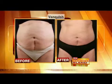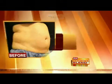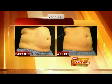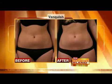And what do people usually get as a result? Well, they may get a result of up to 2 to 3 inches of reduction in the area that's involved. Wow. Especially when we're combining it with that Z-Wave. Yeah. So by doing that, people can get a very nice result. That's great. That's incredible. We have a graph that kind of demonstrates this. This is Vanquish and CoolSculpting.